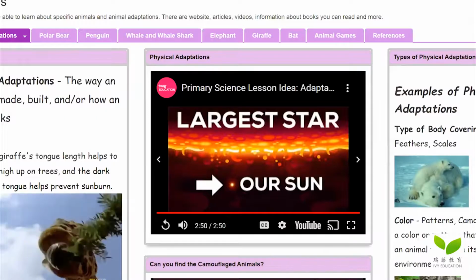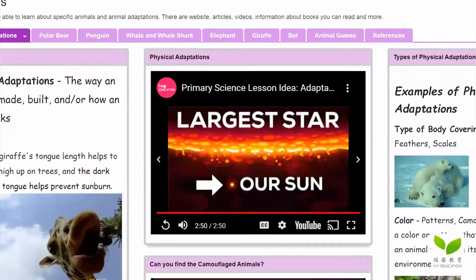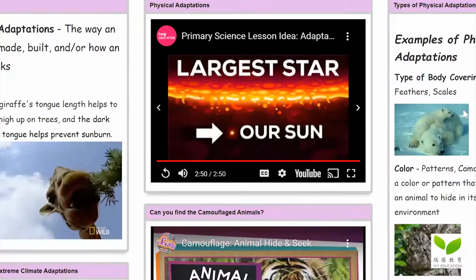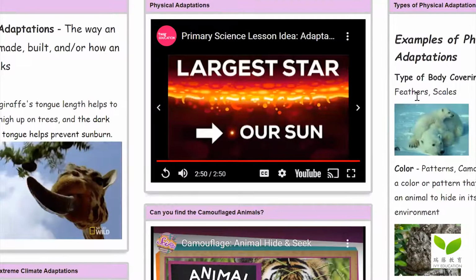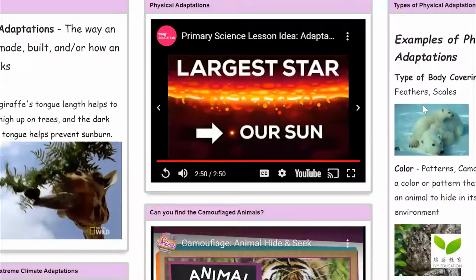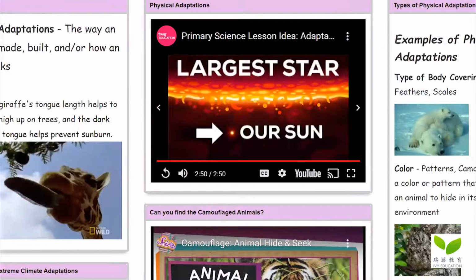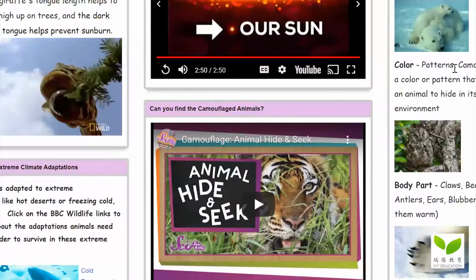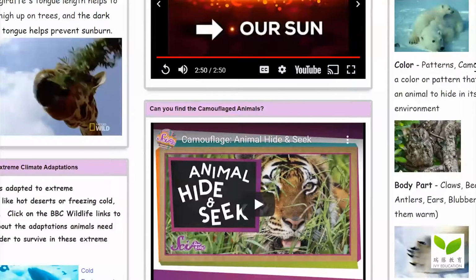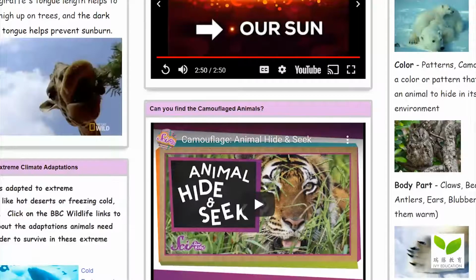Excellent. So let's look at some other examples of physical adaptations. Over here, the type of body covering can be a physical adaptation. So we have some animals that have fur, some have feathers that are physical adaptations, so different birds, and some animals have scales. Okay, another physical adaptation could be color. So it could be the patterns on the animal's feathers, could be camouflage, which is a color or pattern that allows the animal to hide in its environment. We will cover that more later in our lesson.